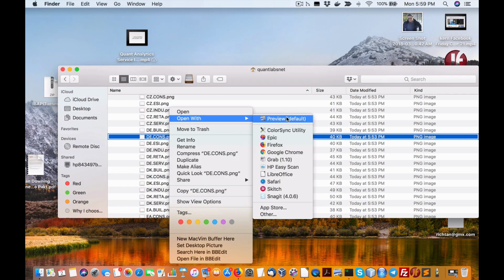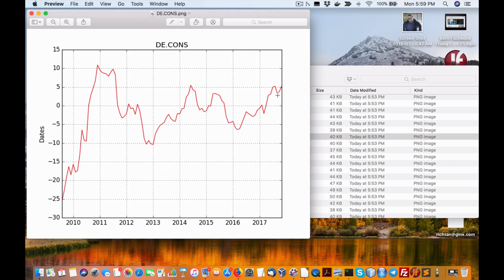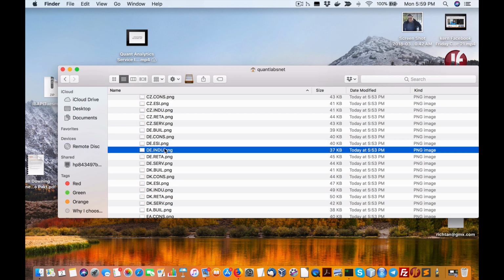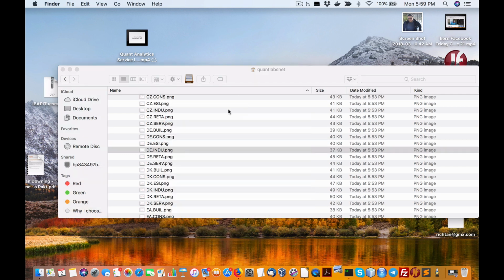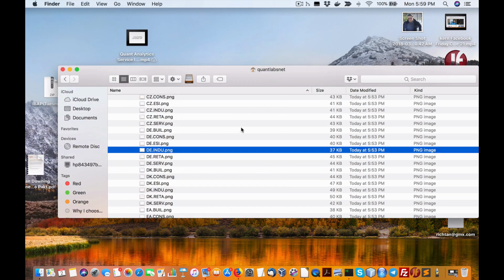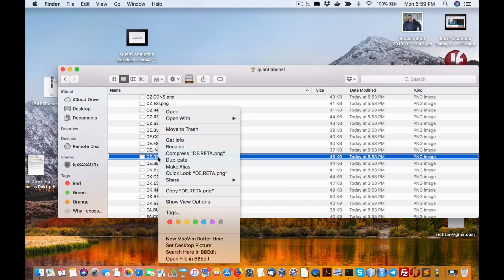This is the consumer. Again, not quite, but it's up. So then we have the industrial. This is all forward-looking. Again, it's just on up and up and up. The retail.